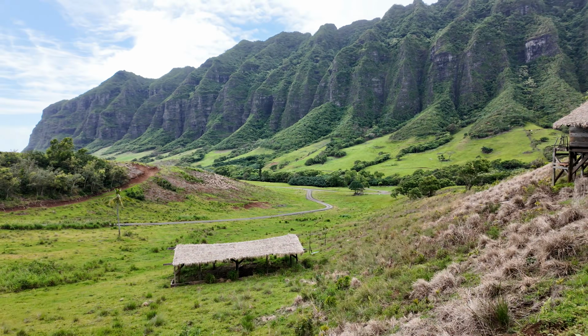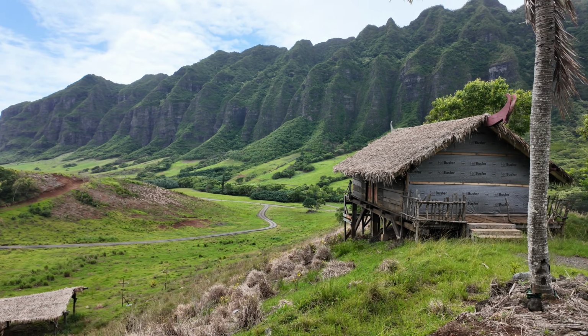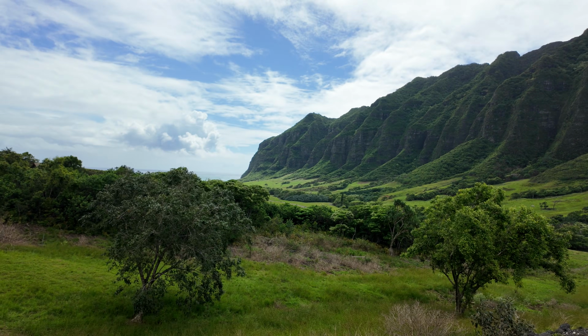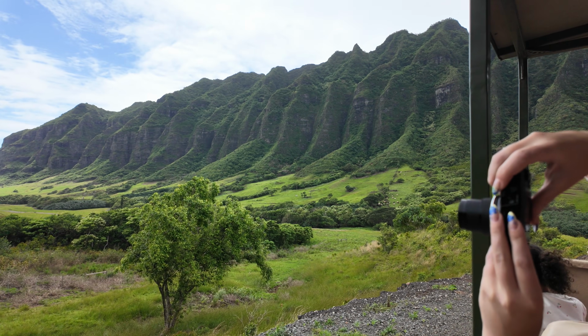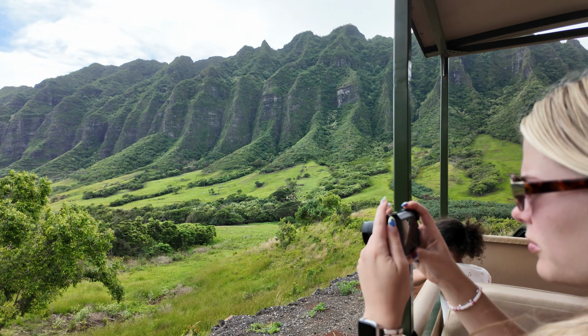Look down in the valley at those amazing basalt cliffs. These little shacks around us here are remnants of the Kong village scene. You know, as beautiful as the valley looks right now, if you ever come to the ranch when it's pouring rain, if we get enough rain, every crevice and mountain you see in front of us has waterfalls. Completely different vibe in the rain.